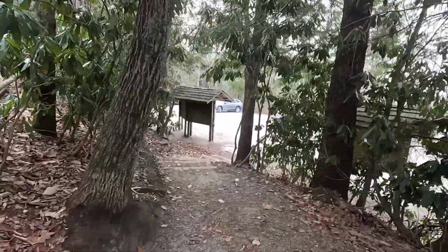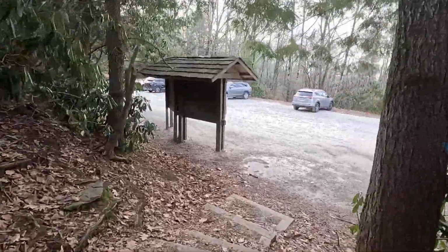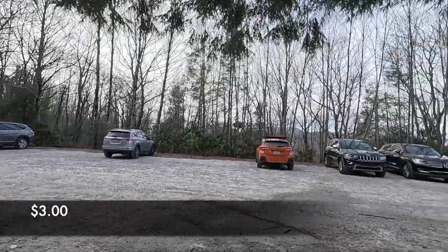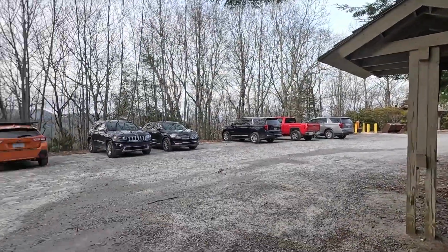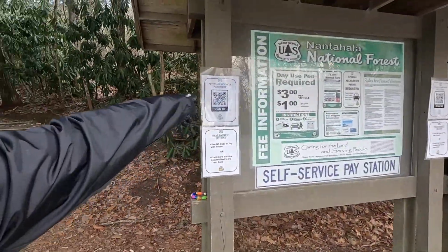All right, back at our parking lot. This is a fee area. And right over there is a little credit card machine where you can scan, pay with your phone. I had a hard time bringing that up, so I just used the credit card machine. Pretty easy.